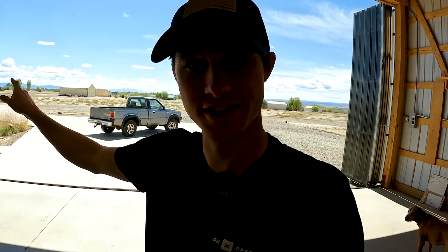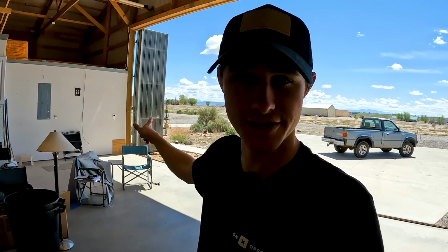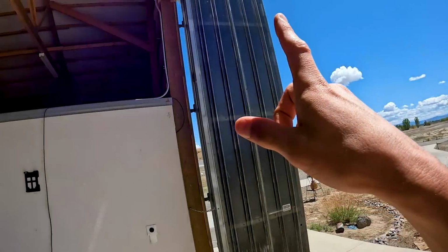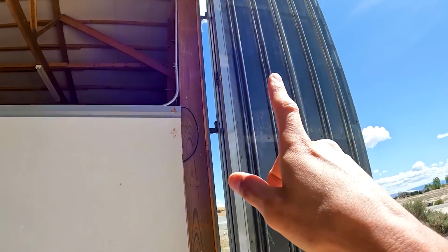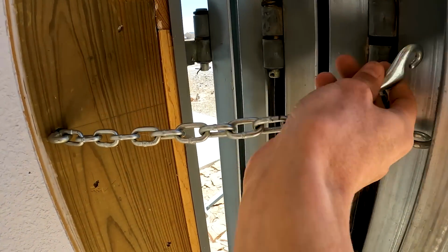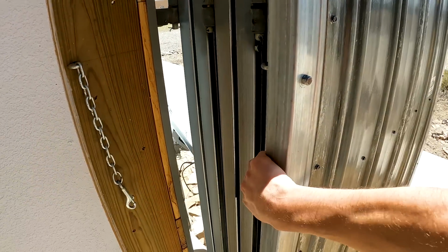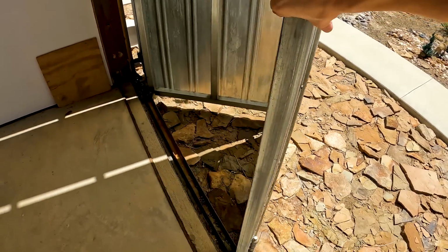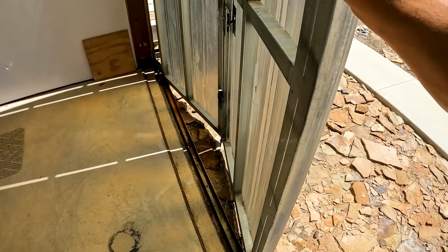And the last thing I wanted to show you guys is the doors themselves. So man, this GoPro really doesn't do well with light, but let me show you how these doors work. So these hangar doors run along this track here, and then they're hung on that track up there. Now all we gotta do is we just clip these in to make sure they don't move too much. But then all you gotta do is start pulling these out. You just start pulling.